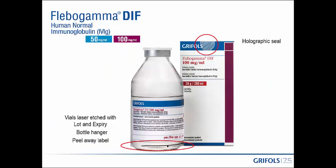Flebogamma DIF product cartons are sealed with a holographic safety sticker. The individual vials are laser etched with a lot number and expiry date. These vials also include an integrated bottle hanger and a peel away duplicate label for ease of use and administration.